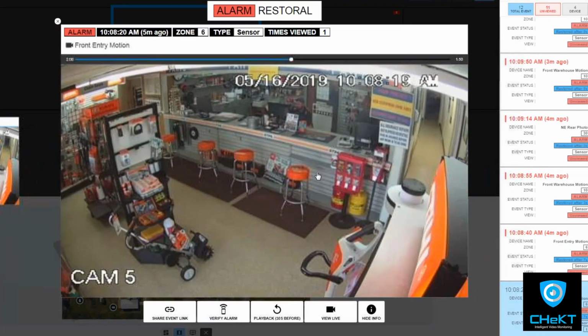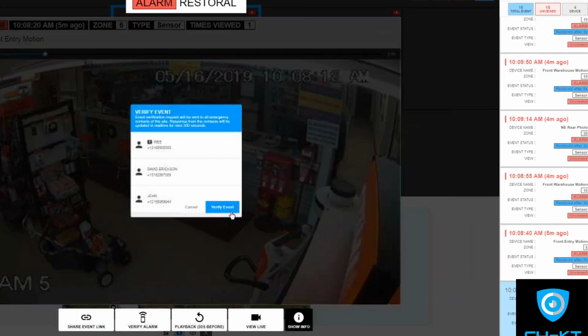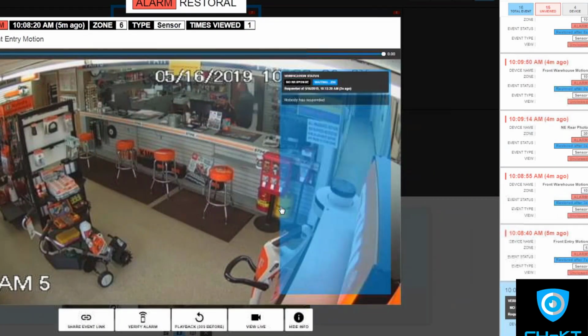Now, I selected Zone 6 just to illustrate what an operator would see if Zone 6 ever went into alarm. You can see that zone number here. You can also see the zone description here. It's the front entry motion. And you can see someone walking in behind the counter here, triggering the motion detector. If an operator were to receive this alarm and did not know if this person had authorization to be there, they would simply hit Verify Alarm and hit Verify Event, and an SMS text message would immediately be sent to all the key holders or assigned contacts for that site that we looked at a moment ago.